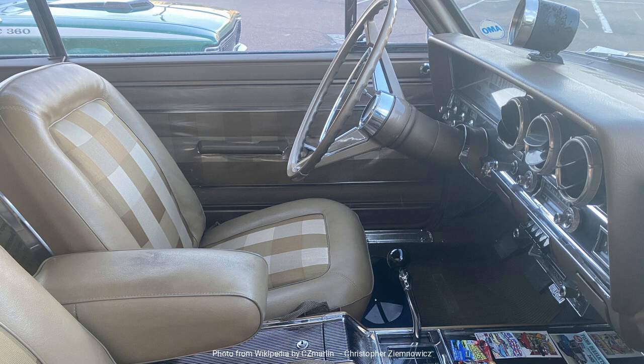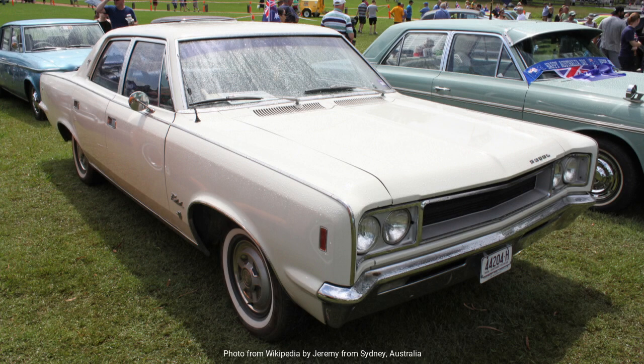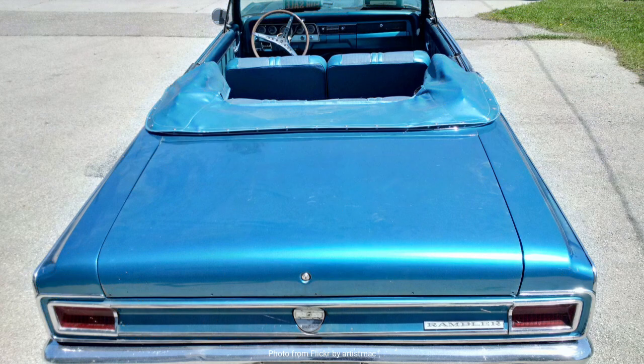The Rambler Rebel was introduced by American Motors Corporation, AMC, in 1957. AMC, formed through the merger of Nash Kelvinator Corporation and Hudson Motor Car Company in 1954, was a company constantly striving to carve out its niche in the competitive American auto market. The introduction of the Rebel marked AMC's foray into the realm of performance vehicles, a segment dominated by the Big Three: General Motors, Ford, and Chrysler.